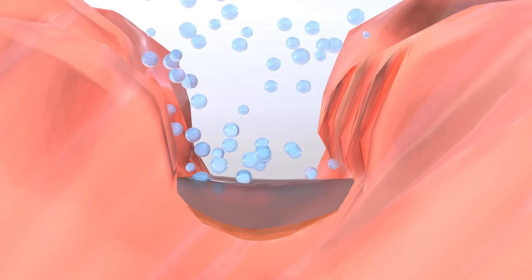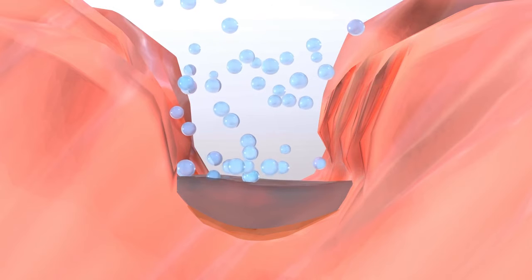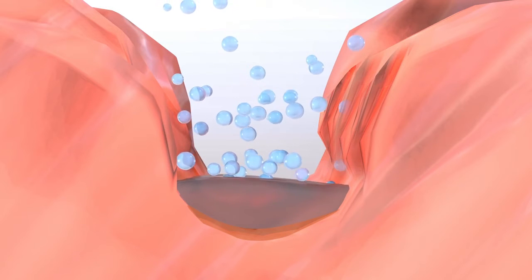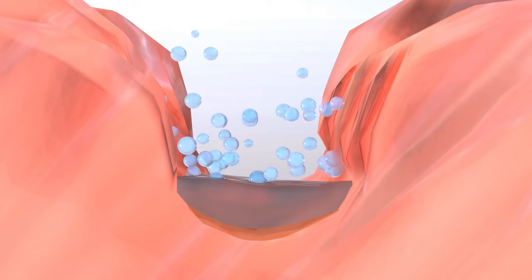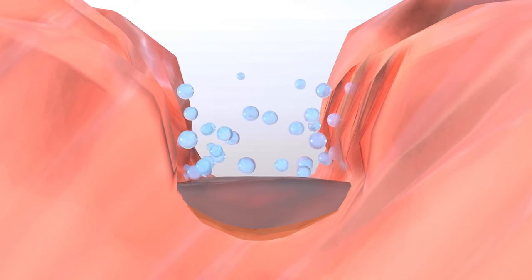The reason for this is that wounds are covered with a thin film of fluid known as exudate, which plays a key role in the healing process. However, oxygen cannot permeate this layer of fluid. What we require, therefore, is a way to get oxygen to permeate the wound exudate. Granulox provides the oxygen that the wound requires.